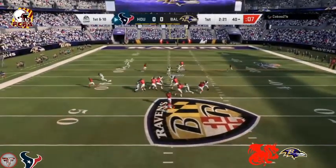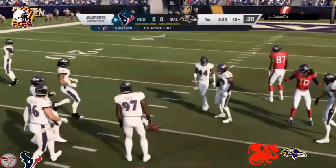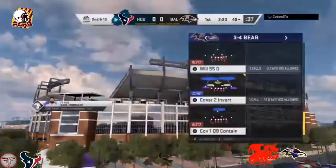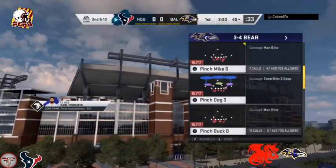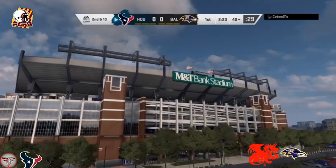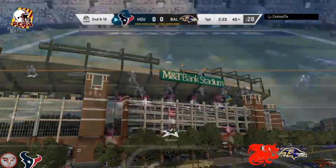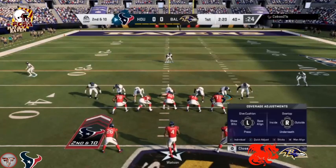On 1st and 10, Watson. Throwing over the middle, and it's incomplete. They were searching for the tight end, Darren Fells, but it's going to be 2nd down. And that's one he's got to be happy to have back. There wasn't a hole open in the zone. You'd have to think on early downs like that 1st down there, need to be a little bit more careful. Yeah, fortunately for him, got a couple more downs to play with.